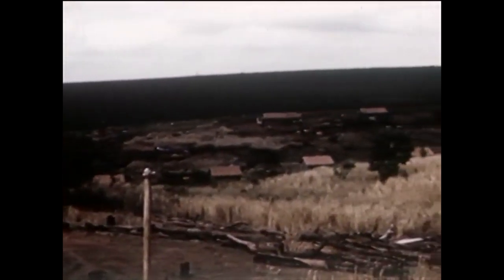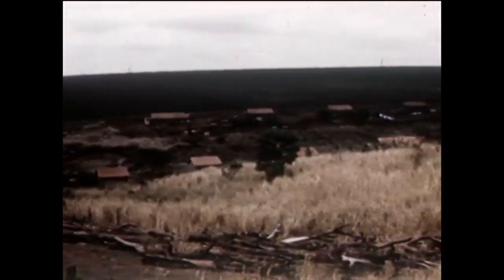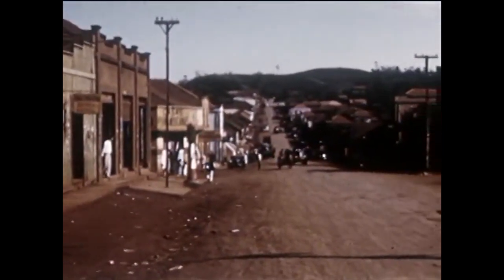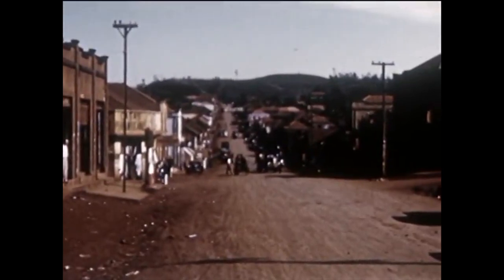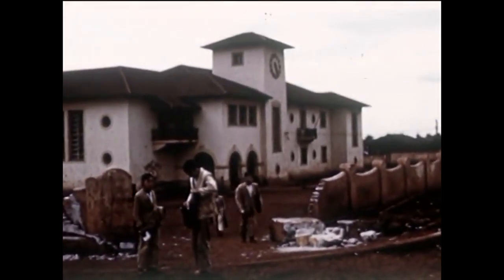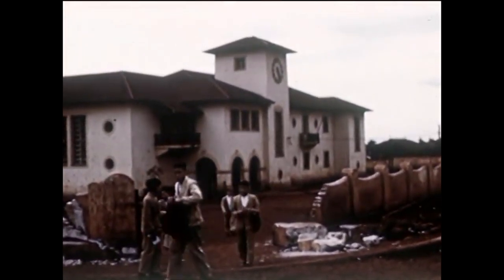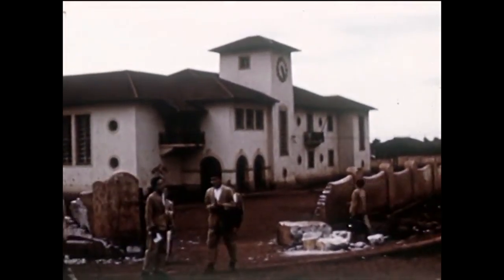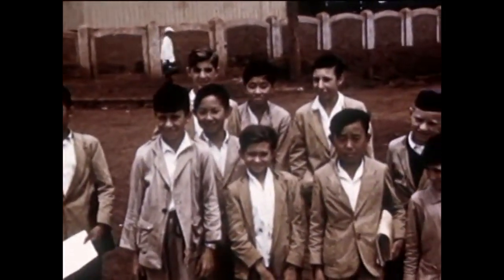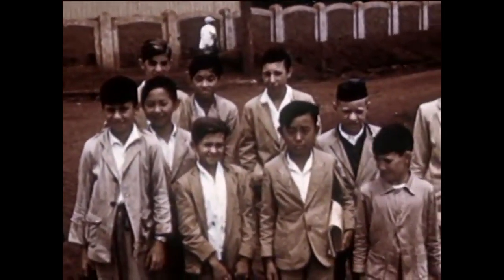Many of the remote villages depend upon the plantations for their existence. Life is pretty much the same as it has been for generations. Today, of course, each village has its own schoolhouse, and the standard of living is immeasurably higher with increased knowledge. Naturally, the education of its youngsters includes learning all about coffee at an early age.